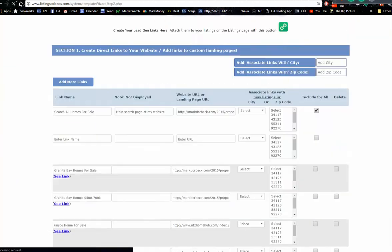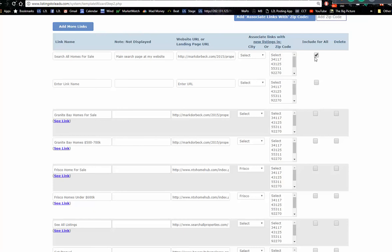You can create them here and click this button here, include for all, and that becomes a default for all your listings. You'll notice I have one for Frisco, and I have it chosen for Frisco. And what that is telling the system, and you should do this in the beginning, is if I have a home that comes in my system, in my account in Frisco, automatically give it this link that says Frisco Homes for Sale and point it to my Frisco page on my website. That's what this is saying.